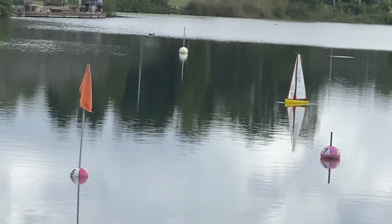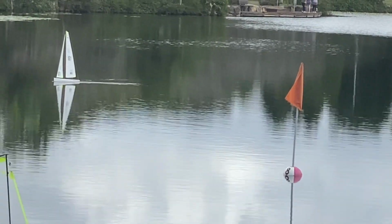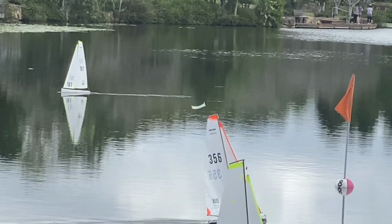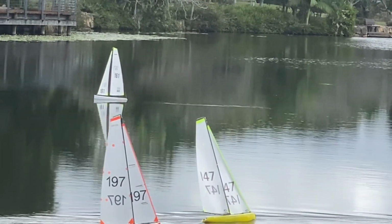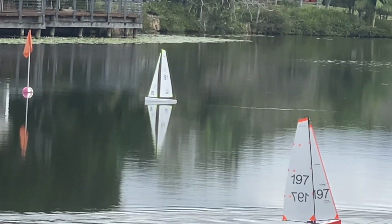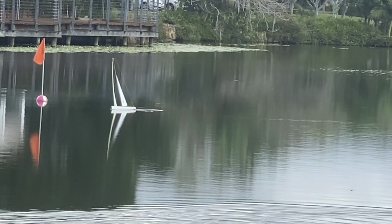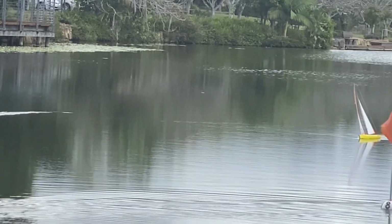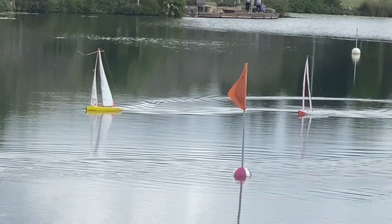There's a breeze coming through now, which will hopefully push these guys. Yes, here we go. 161 is finishing. Followed by number 10, our interstate competitor, and 52.